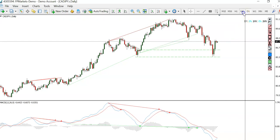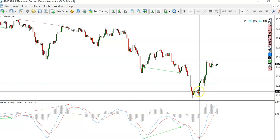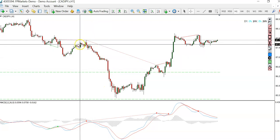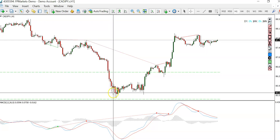Okay, let's have a look at the lower time frames. A little bit of sideways movement on the 4-hour charts and the 1-hour charts also. You can see as soon as it drops into this area, this is a huge drop. You can see momentum instantly slows down. Markets start moving sideways.